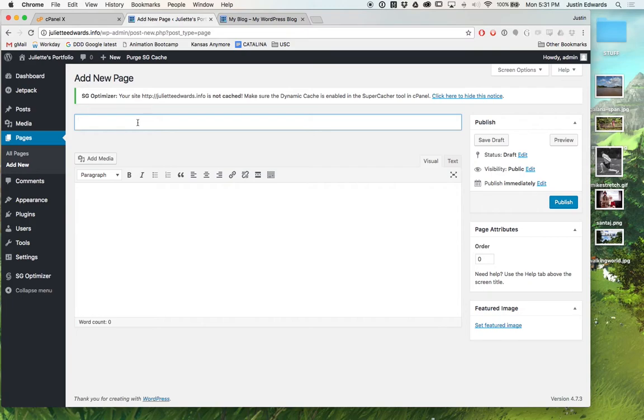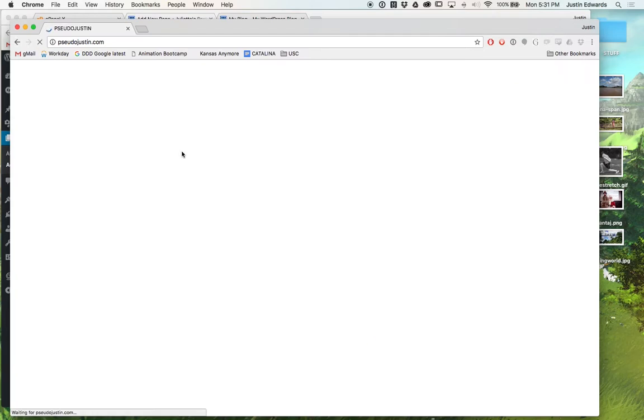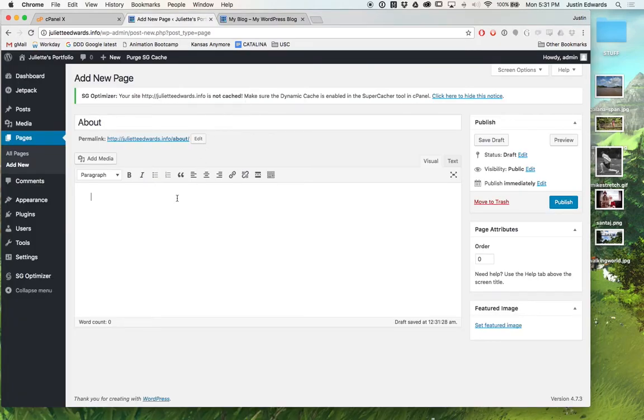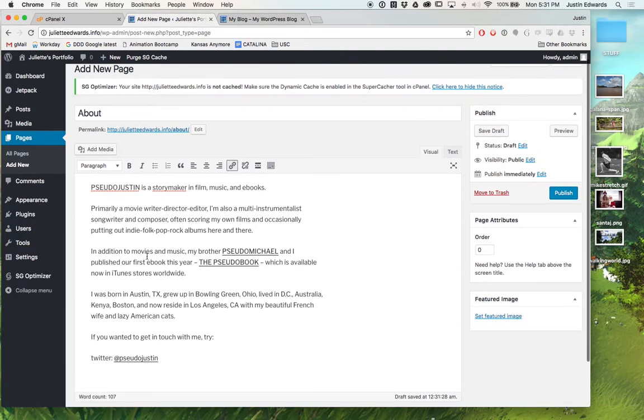Enter title here. This is going to be about, and then you can grab a bio. You can write something clever or funny. In this case, let me grab my own. I don't think my wife has a bio, actually. I'm just going to grab mine. Temporary. So that's a brief summary of what I'm into and what this page might be about.